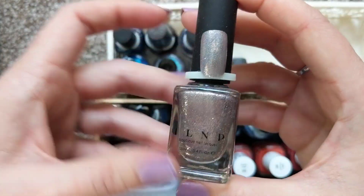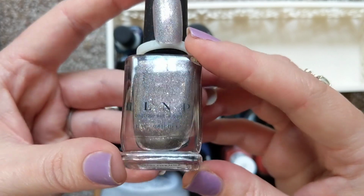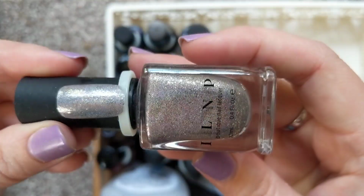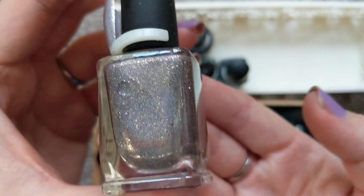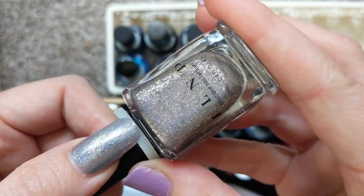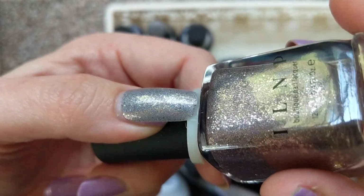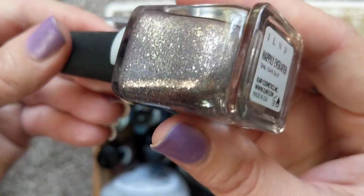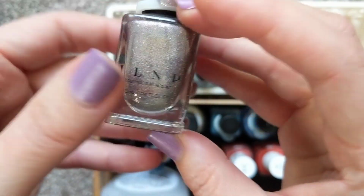And lastly, in this little collection of just some of the polishes that I would definitely keep if I had to get rid of most of my nail polishes is by ILNP, I Love Nail Polish. This one is Happily Ever After. I just remember being so pleasantly surprised when I wore it. I liked it in the bottle. Obviously, I liked it from the swatches that I saw online because I purchased it, but I was just blown away by how much I liked it when I put it on. It is this holographic metallic flaky, and it just is amazing on. So I really loved this one, so I had to include this in my polishes that I would keep if I had to get rid of most of my polish. So this one is again Happily Ever After by ILNP.